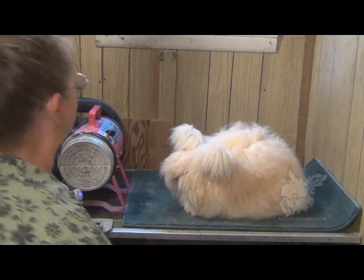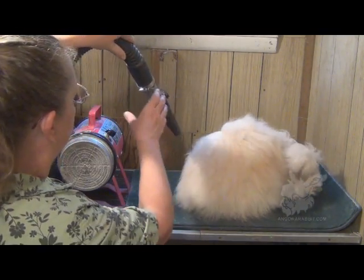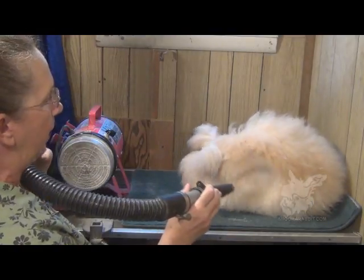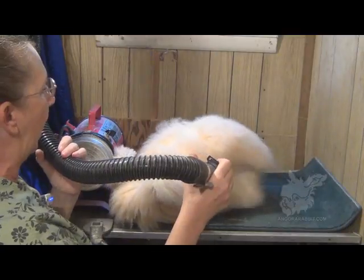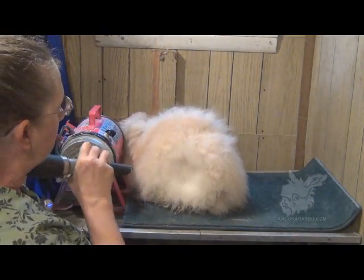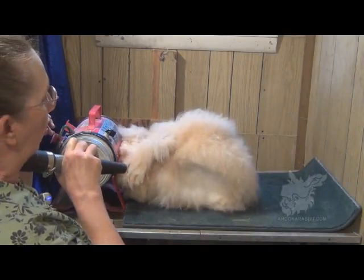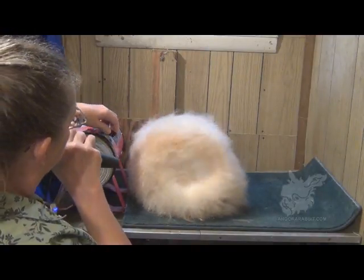That's the theory anyway. Okay, so I've got this 5-month-old buck up here. And before I do any brushing on him, I'm going to use the blower on him first, because that will minimize the amount of brushing I have to do. And when the brushing is minimized, that means that less fur is pulled out and more of the show coat is preserved. Or if you're a fiber person, more of the prime fiber is preserved.